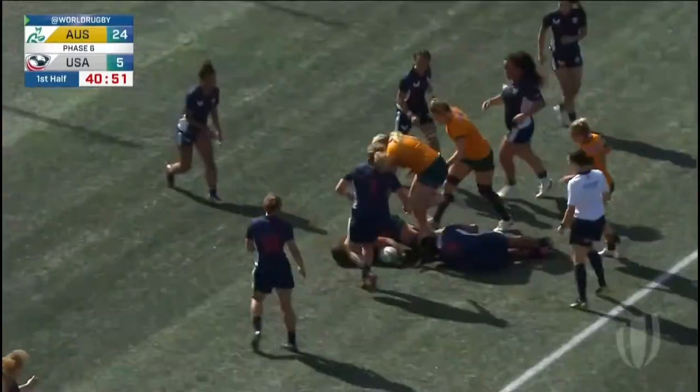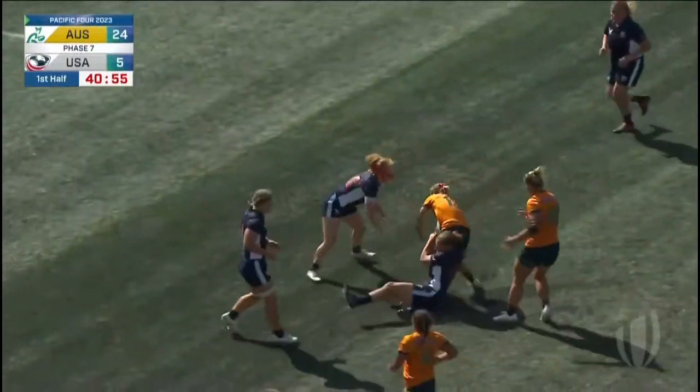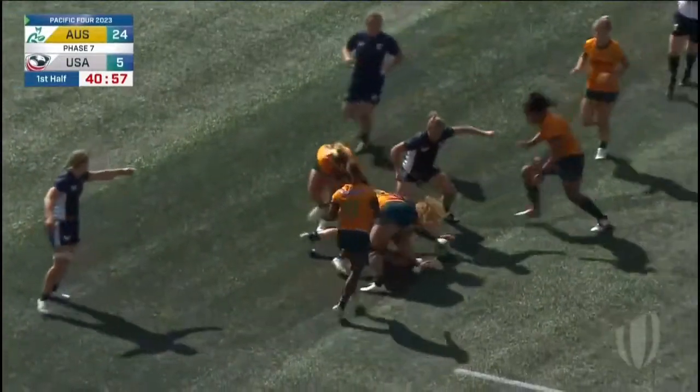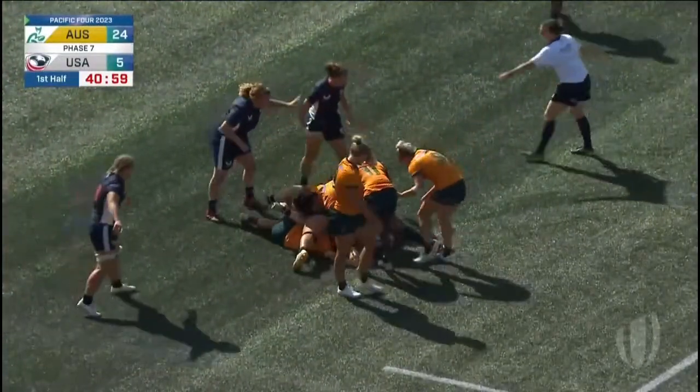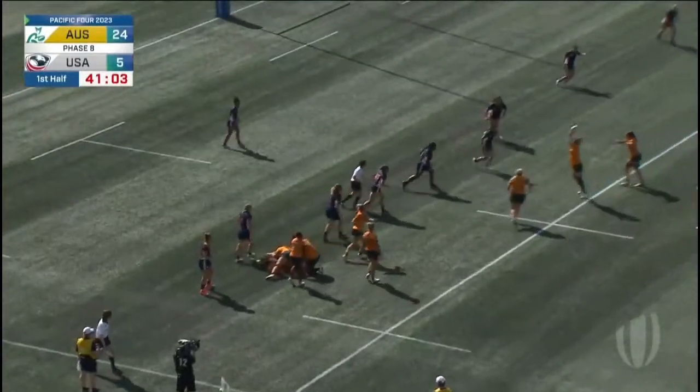And you can see the pace that Australia is running at. The USA defense has literally stopped coming forward other than maybe a single shooter. So Australia just keeps getting them to step back, running at them, controlling the line, controlling what gaps they want to attack.